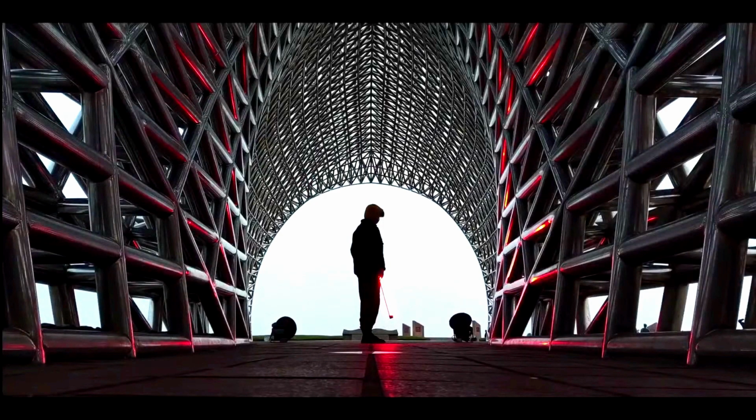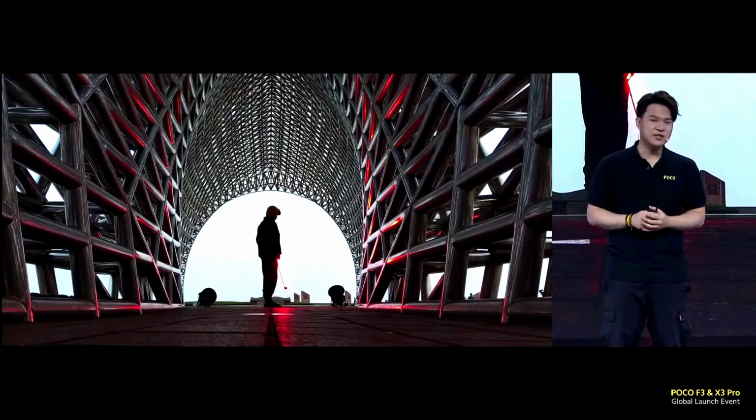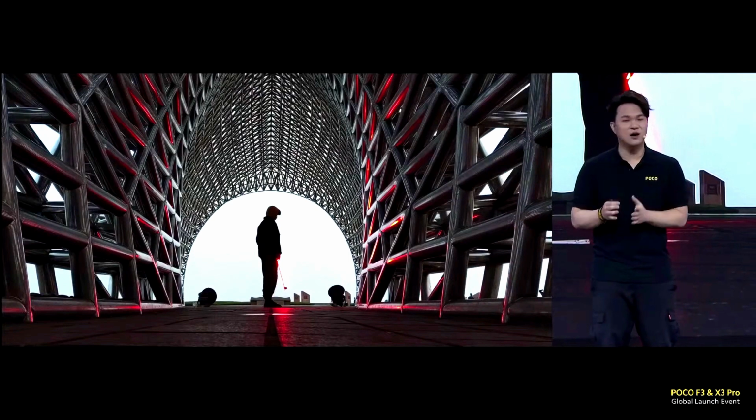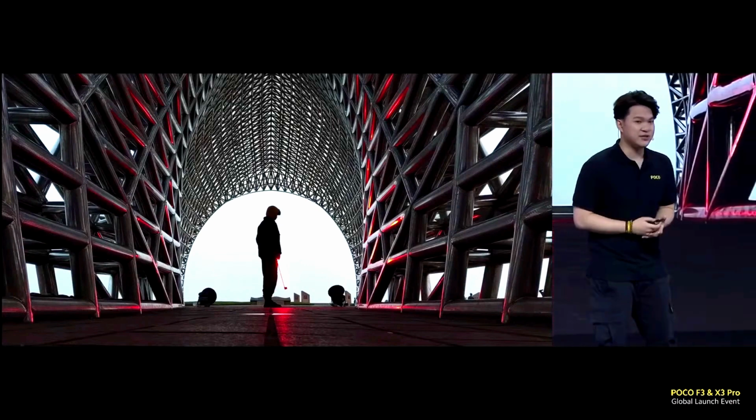When you use the F3 main camera, you can get really detailed shots like this. Now, if you take a look at this picture closely, first, you will see how detailed the architecture is. But it also captured the light reflection of the metal perfectly. As our model is holding the light sticks on the right side, you can see the ratio of light bounce off the metal on the right is brighter than the left. The details here are sharp.